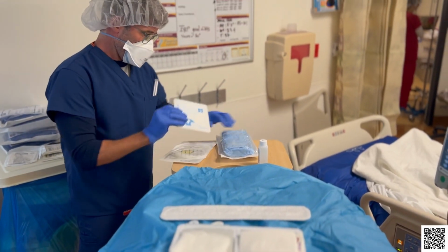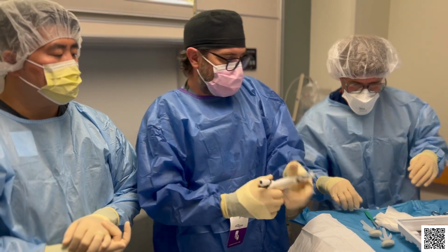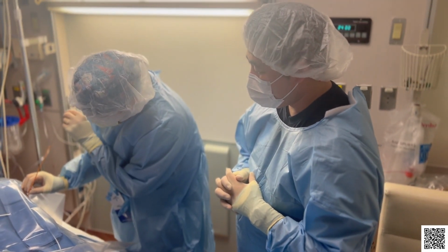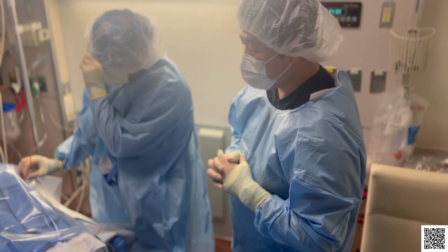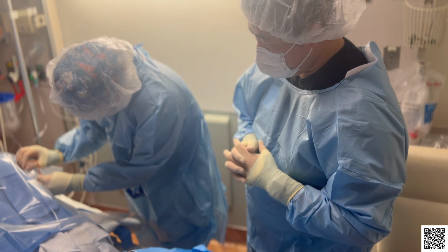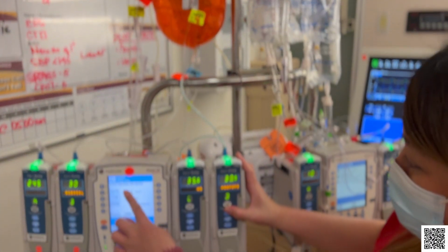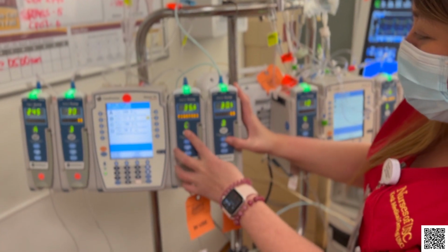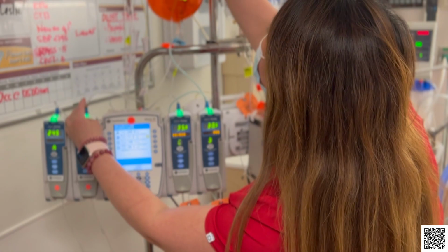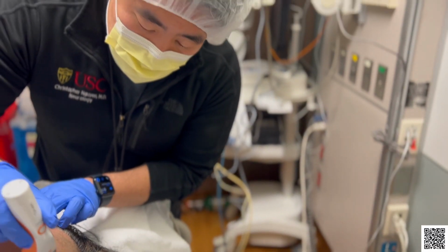What to expect during EVD placement? A neurosurgeon, neurosurgery resident, or an intensivist will perform the procedure. The procedure can be done in several ways. Please ask your healthcare provider to elaborate on the details of this procedure. In general, you can expect the following for your loved one. They will be given light sedation if it is done at bedside, or general anesthesia if it is completed in the OR. The medical team will also administer antibiotics during or after the procedure to help prevent infection.